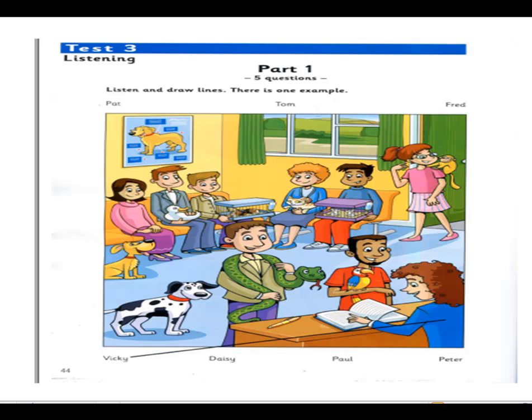Three. That girl with the glasses is my sister's friend. She's carrying a monkey. That's right. What's her name? Pat. She's very nice.